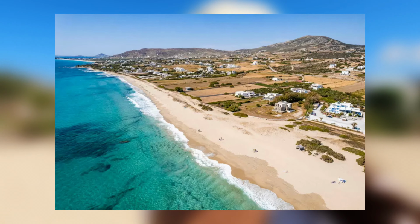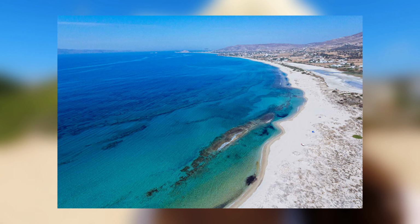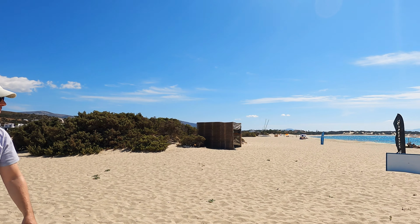So that was all about the, I forgot the name of the beach again. Alyko. Alyko Beach. And now we're moving to the next one. It's just nearby, right? So let's go. So we've come to a beach called Glyfada, and it's only about 1 kilometer away from Alyko Beach, and it's also very huge here, and also very blue water. It's so huge here, right?